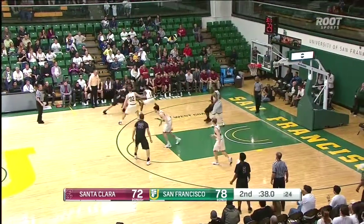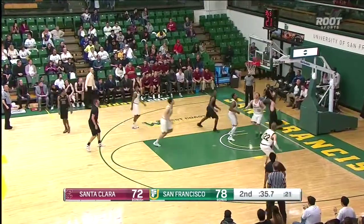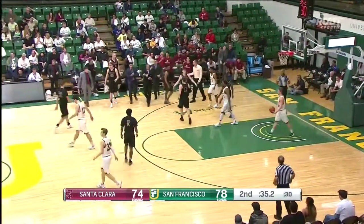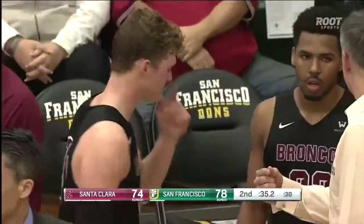Broncos need a 3 in the worst way right now. Down 6, the Dons let him make a 2. A 2 doesn't hurt them. So Healy gets the 2 on the backdoor layup. 78-74, 35 seconds left in a quick time.